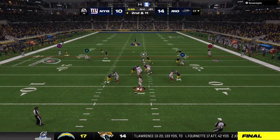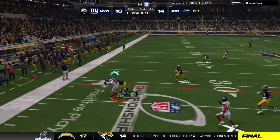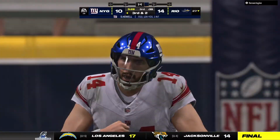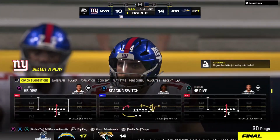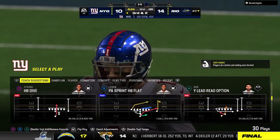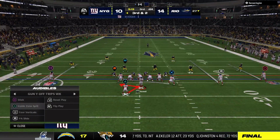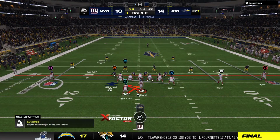Here's Howell to throw on second down. Firing quickly here, and that's complete. And able to break one tackle, but then quickly brought down. But a nice little gain. So the completion results there in 9 yards. And that'll leave them with a 3rd and 2.